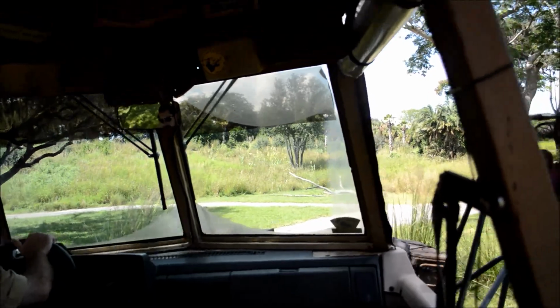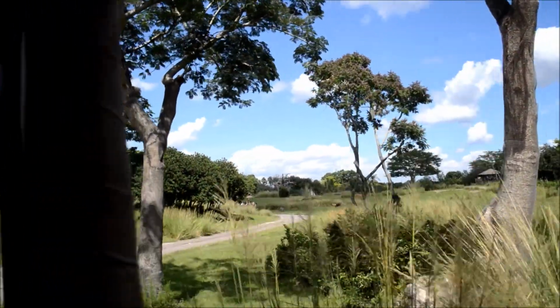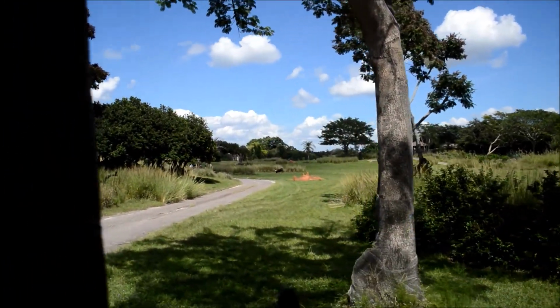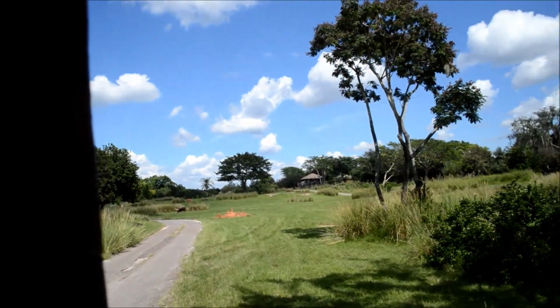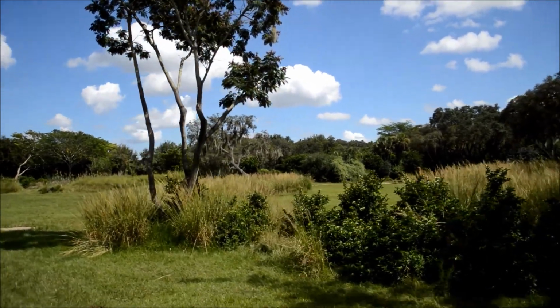Just out of curiosity though, does anybody know what you call a herd of giraffes? Besides herd of giraffes? Any guesses? They're called towers. When you see a bunch of them, you can call them towers. There's also another giraffe there to your right. That's another Maasai giraffe.